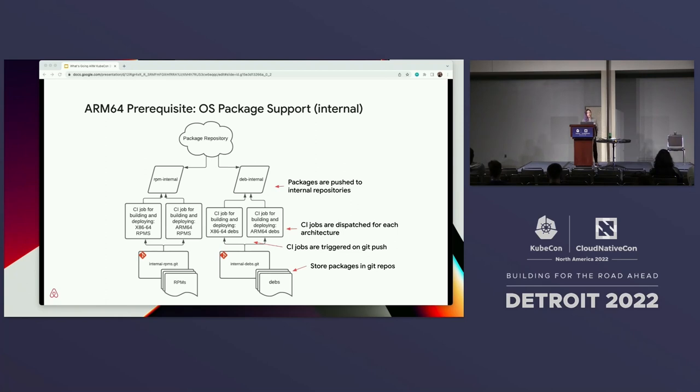So you store your packages in Git repos, and a Git push triggers a CI job, which actually builds and deploys each of these packages. Because these are architecture dependent, CI jobs are dispatched for each architecture to CI workers that are running on that architecture. These are pushed to internal repositories in our package repository, which stores it in the cloud.